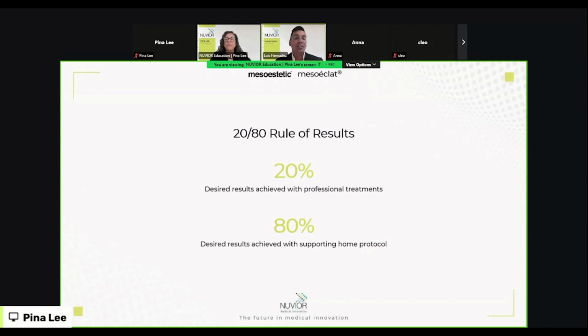As we all know, in order to have a successful treatment and to get the desired results on our skin, we have the 20-80 rule of results. 20% of the results is achieved in the professional treatments at the office, and the other 80% of the desired results will be with the supporting home protocol. I always compare the skin with going to the gym. You need to work it out every day consistently in order to be able to see our results.